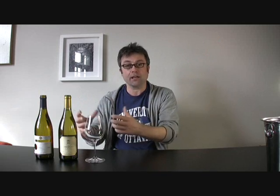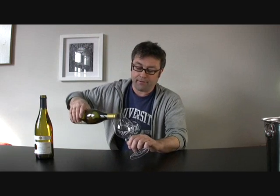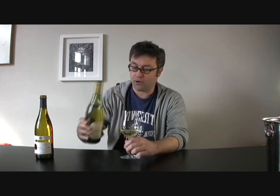And Condrieu is 100% Viognier, and a few kilometres north is where Côte-Rôtie is. They add and co-ferment Viognier with their Syrah and make Côte-Rôtie, Côte Blonde. So it's a pretty fascinating area. It's known for pretty cold winters, hot summers, and it's 100% Viognier. And Viognier is a difficult one.